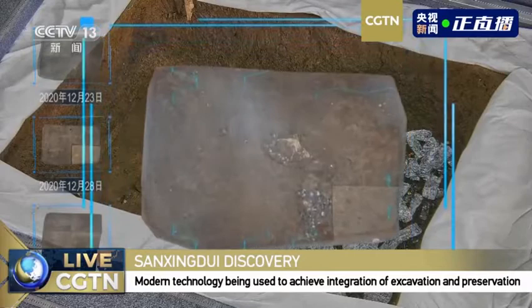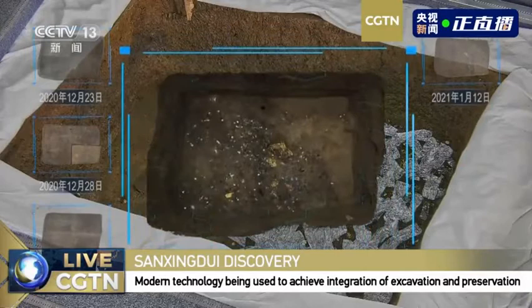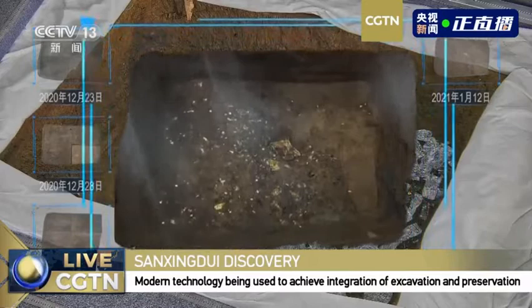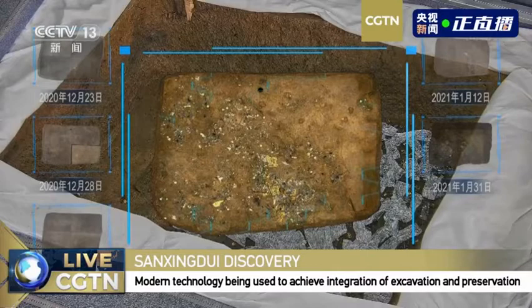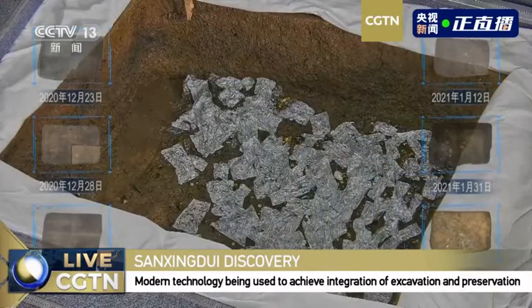But look at this one, you could see the gold mask, a very astonishing piece, as of January 12th. And you could see, based on this, more gold foil that's really shining, and earth. And this is January 31st, and you can see more here. I believe this is the most updated CT scan. You could see that with all these developments, you could actually feel the same excitement as the archaeologists back then.